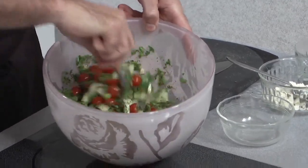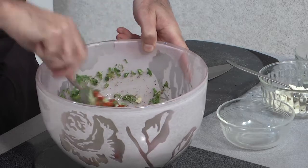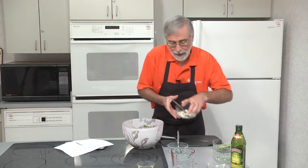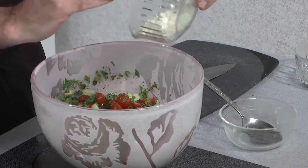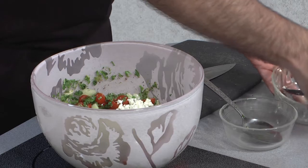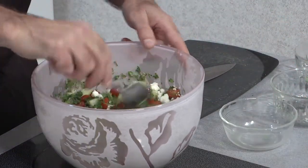This goes great with some fresh pita bread. That pita bread hot out of the oven. In fact, okay, we're going to add just a little bit of feta cheese. Really add some flavor to that.